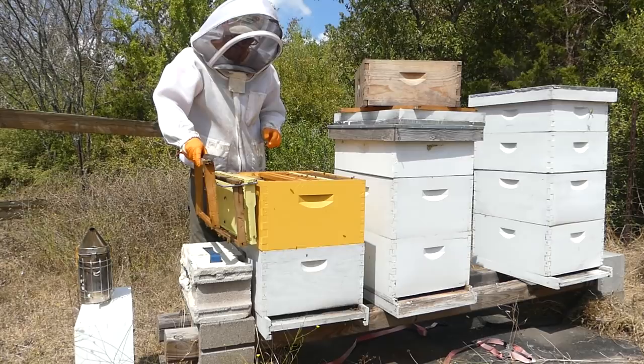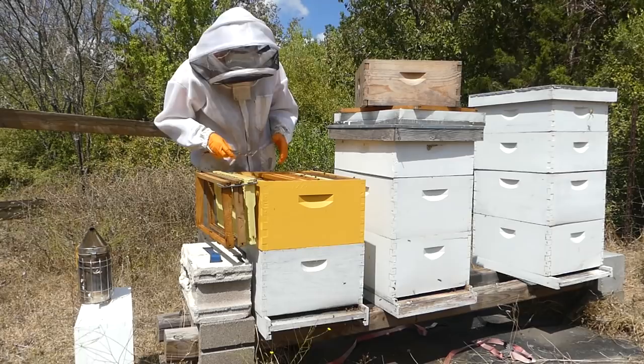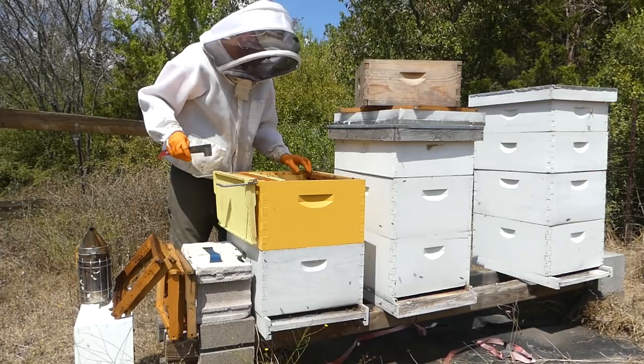I had put some empty ones in thinking they might build comb, but it was just a bad few months for them to build much of anything. Yeah, there's nothing going on in this middle box.